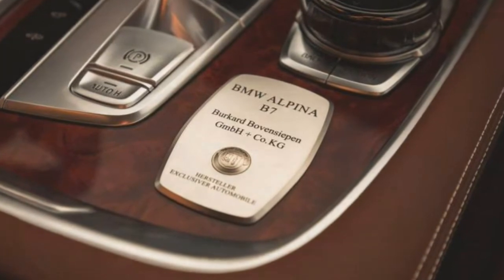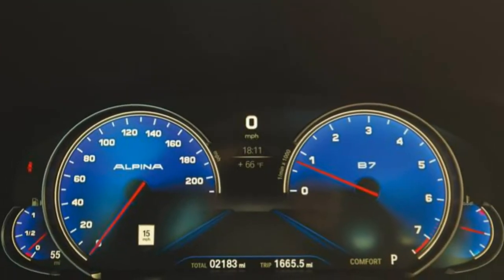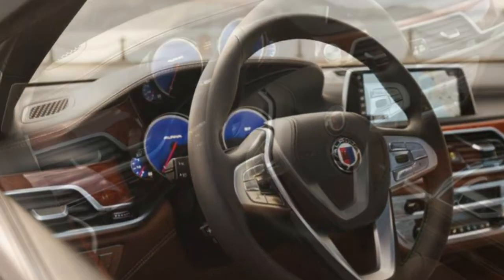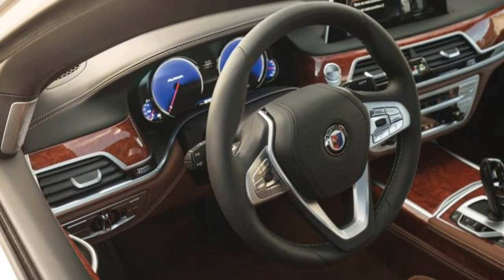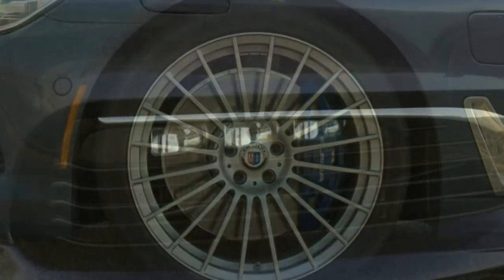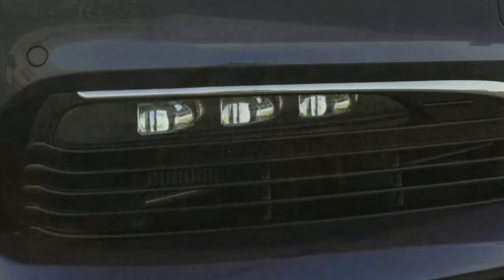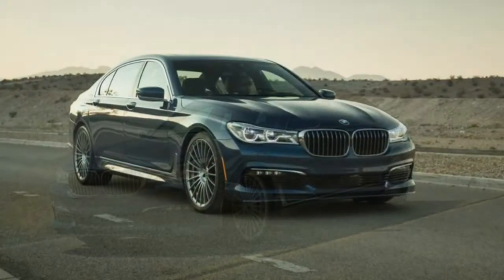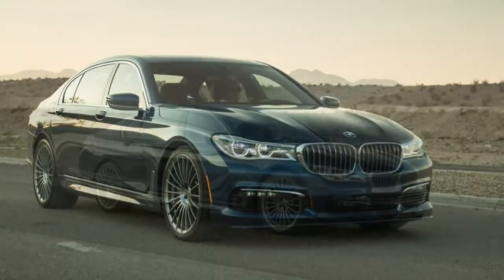Utility. A large vehicle has advantages when it comes to space, and the B7 makes better use of its size. The trunk is huge, while the cabin has an abundance of storage for small items. Installing baby car seats can be annoying. However, you probably wouldn't want kids touching leather this nice anyway.